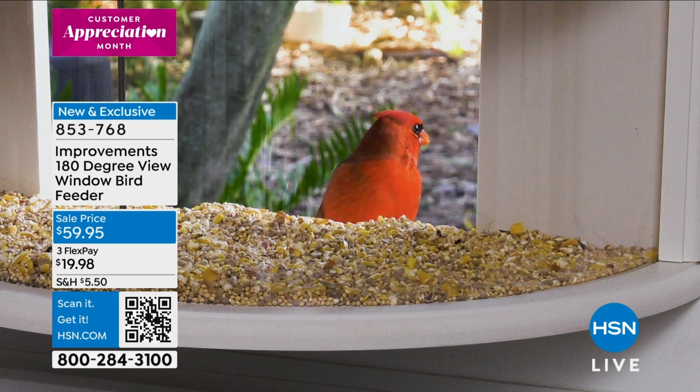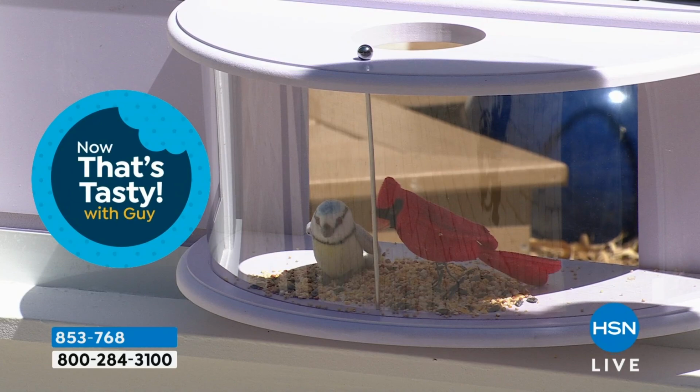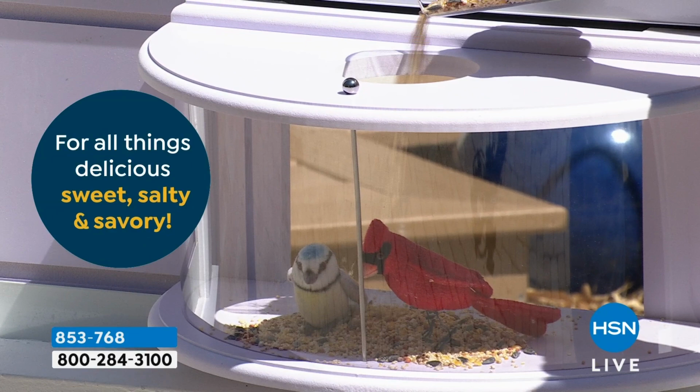It is amazing. Without ever having to leave your kitchen, you're bringing the birds to you, and they're like a part of your morning routine. You can see them right there. So you watch what Deb is doing. She's just pouring that bird seed right inside there, bringing the birds in.